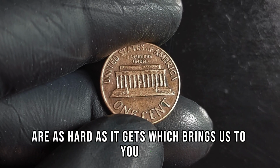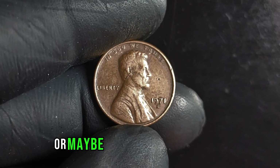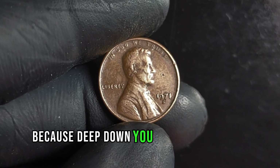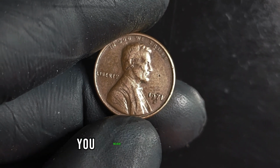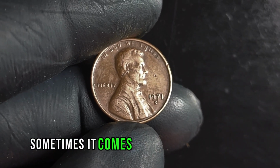Which brings us to you. You're not watching this by accident. You've held on to something, or maybe you're searching for it, because deep down you believe in second chances. You believe that wealth doesn't always come from Wall Street. Sometimes it comes from your own pocket.